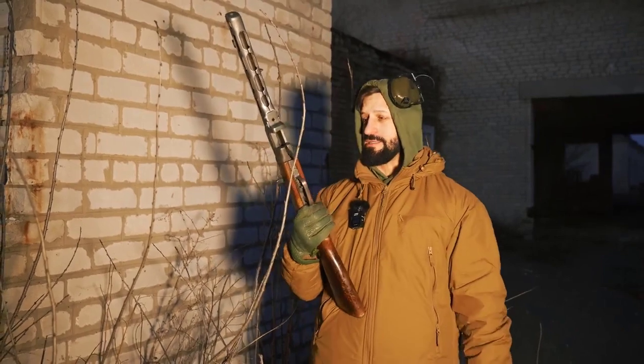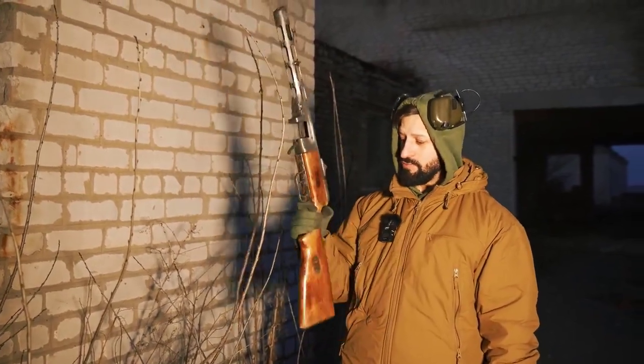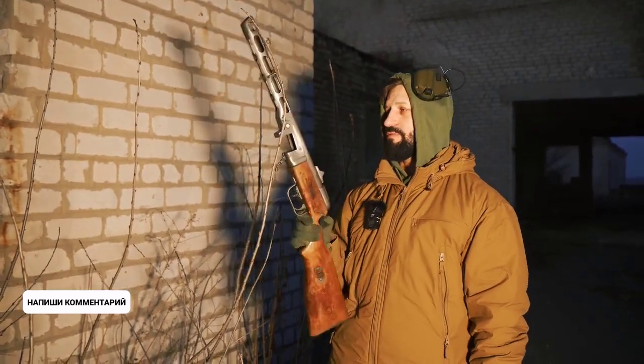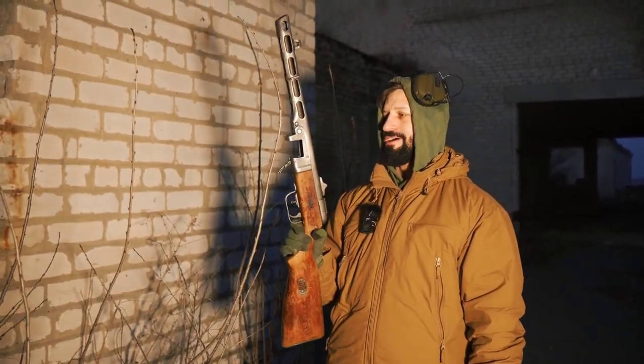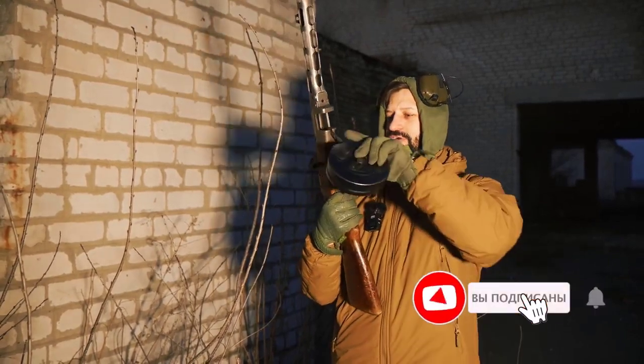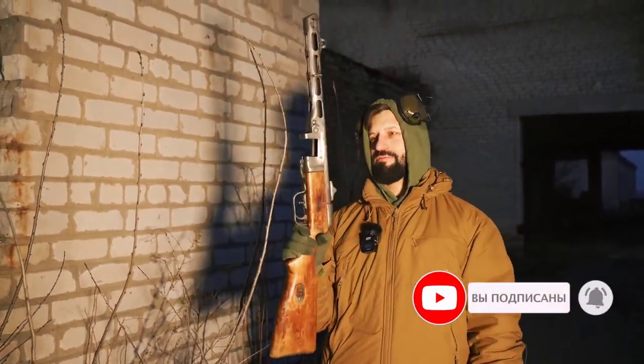The downside is that it jams. The downside is that if you drop it, it can easily fire. And as you saw, I almost got my hand blown off today. But in the end, it's a veteran whose place is probably on a shelf or in heavy caliber ruckus.